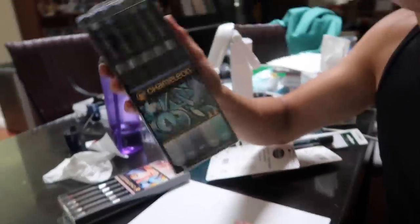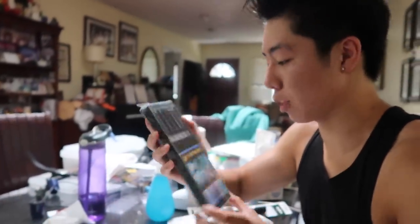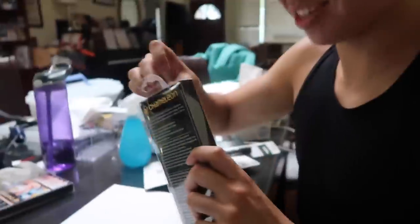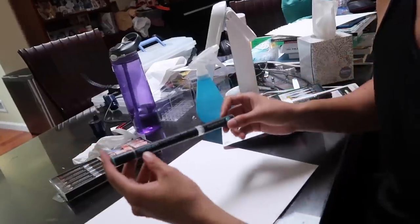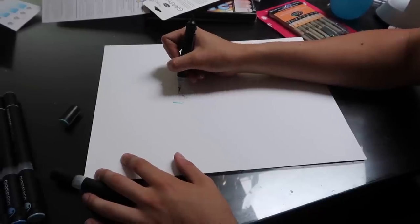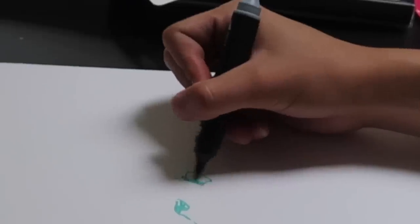Okay, so first thing we're gonna do is test the Chameleon markers. Apparently these are better than Copic markers, so we'll put them to the test. Are they expensive? Dude, these are hella expensive. Look at this marker. Doesn't that look hella cool? This is like a two-parted marker. These markers are actually fairly nice. The tip is not as flexible as the Copic marker. I'd say it's a little bit stiff, just like a typical pen.